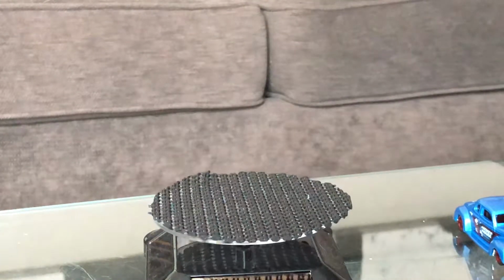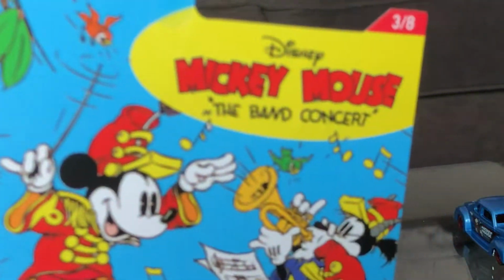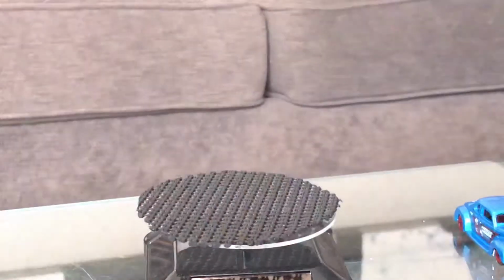Up next, and this is the last one before I have the entire series, Cove Light. And this is an Accelerations model, and it represents Mickey Mouse, the band concert.